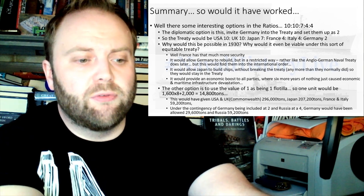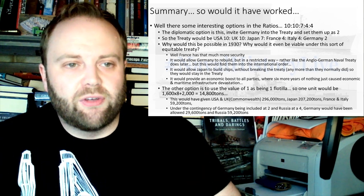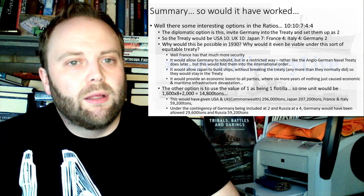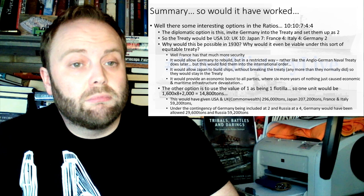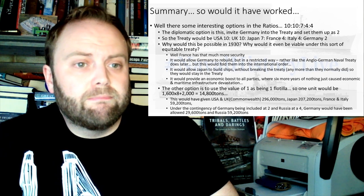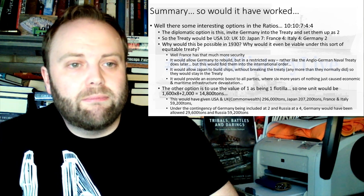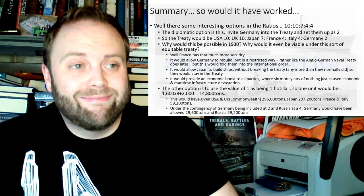8 times 14,800? Yeah, 118,400 tons. That makes more sense. I'd done 4 times. I forgot that it's doubled because of the number of capital ships, etc. But leaving that to one side, not sure why I did that for that one.